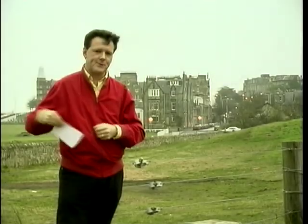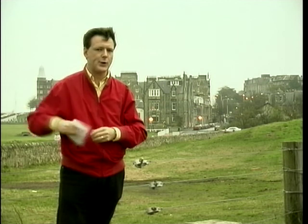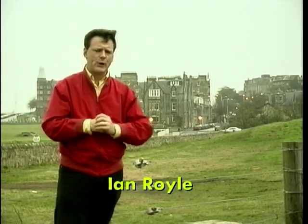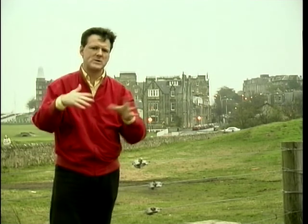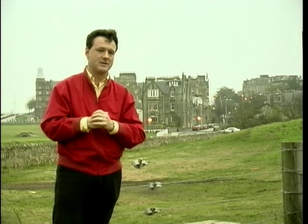When the letter arrived from Hyundai a few weeks ago inviting us to Scotland for the launch of the new Hyundai Accent, there was a bit of head scratching around the office. The Hyundai Accent, that's a small car. No, it's a medium-sized car. And then sort of whispers started going around the room. Does anyone know what the Hyundai Accent looks like?